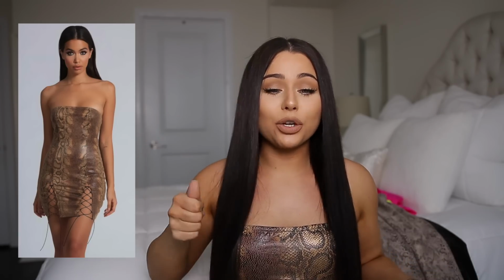I'm going to show you. The first one here is a new-ish piece. This is a really gorgeous brown, chocolatey, and nudey type of snakeskin mini dress. I'm going to pop up the photo here of the model wearing it. Trust me, it looks better on her because this size is too tight for your girl. I'm not going to really get to show you how it looks on me standing up because it's too tight.